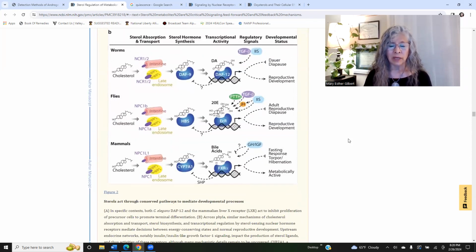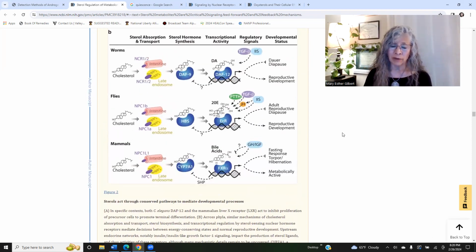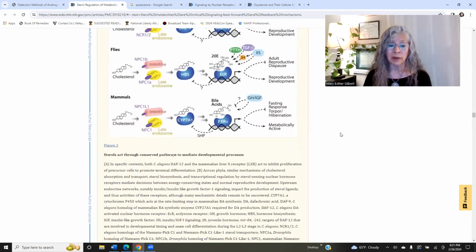All right, so they even compare worms and flies and mammals. Of course, we're mammals, right? So we have pretty much the same kind of DNA. Isn't that weird? We have very much in common with all living things, all living cells in this world. But it just talks about how cholesterol is absorbed through the intestine.